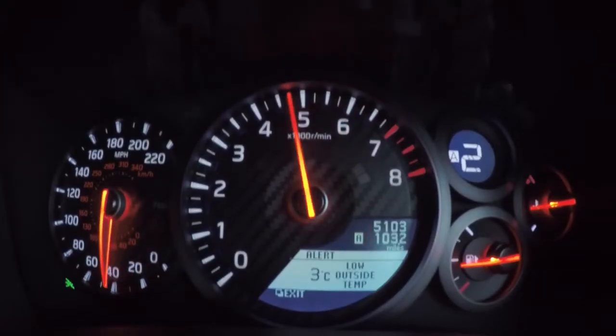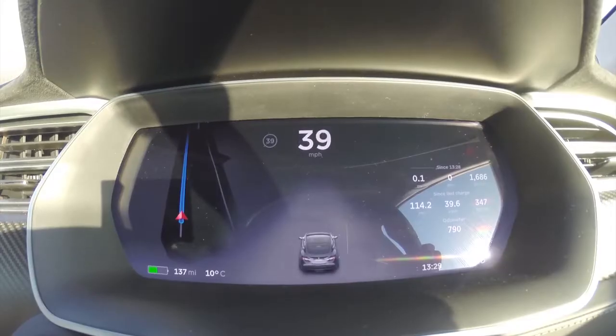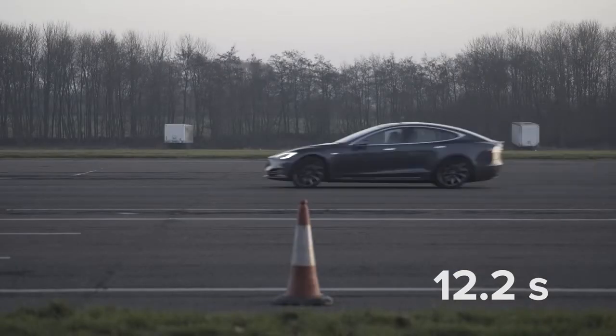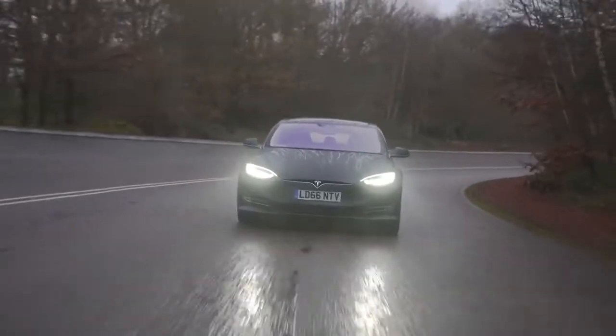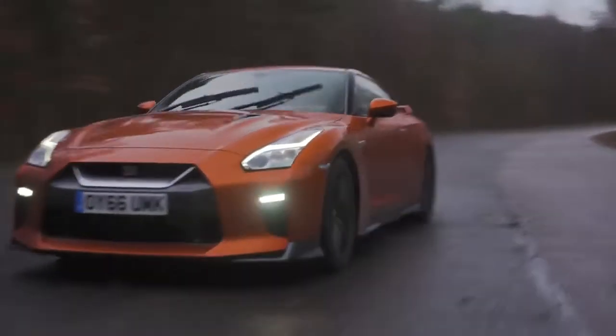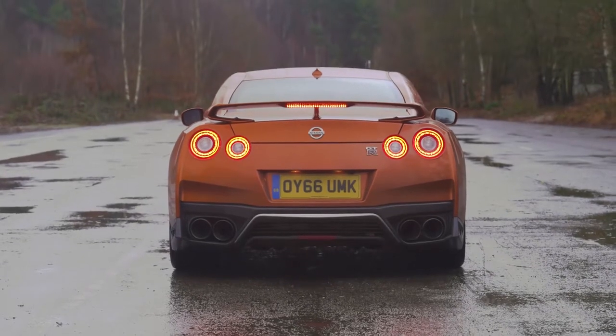The Nissan did the standing quarter mile in an incredible 10.9 seconds. The Tesla did a respectable time of 12.2 seconds. And in the end, the Model S had a pretty decent showing overall. However, based on all these challenges, it appears the internal combustion engine still gives you more bang for your buck than the electric motor.